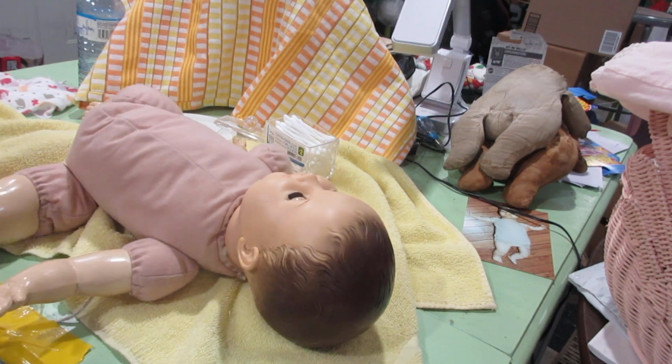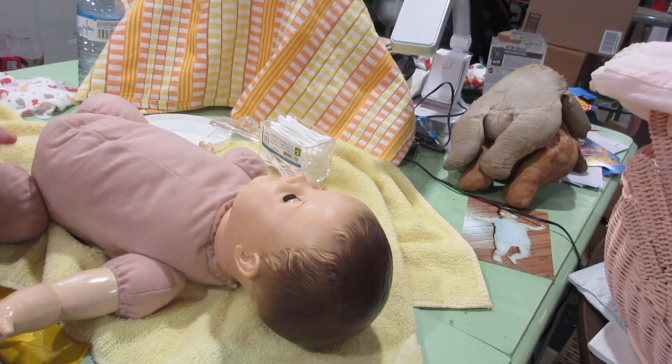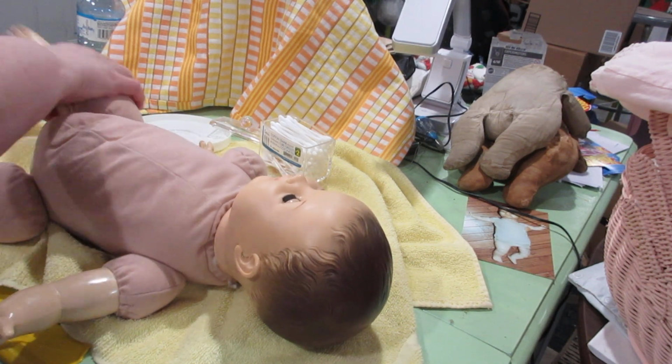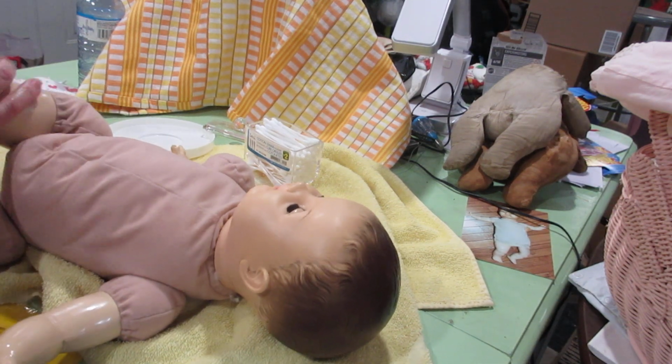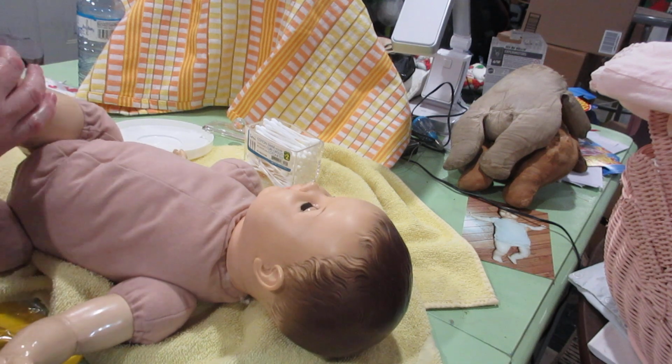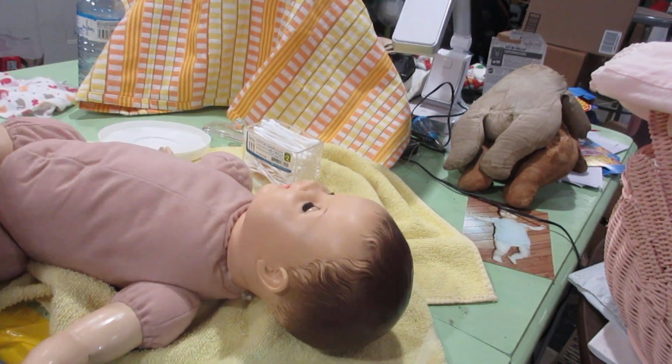Now you want to let her sit. What I'm gonna do is wait, and I want her to just sit with this stuff on her. I might take her head off and stuff her, but I'm gonna leave her head off. Well, I could put it on. I guess there's nothing wrong with doing that. But I wanted to paint her, so I might leave it off just to paint.